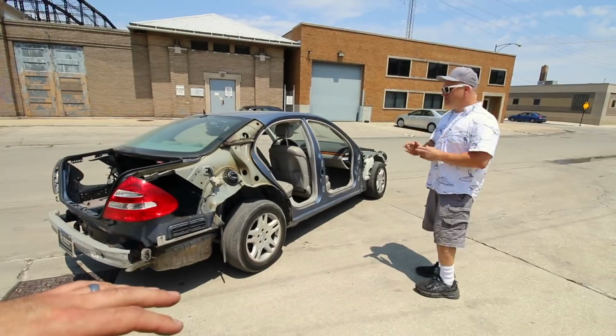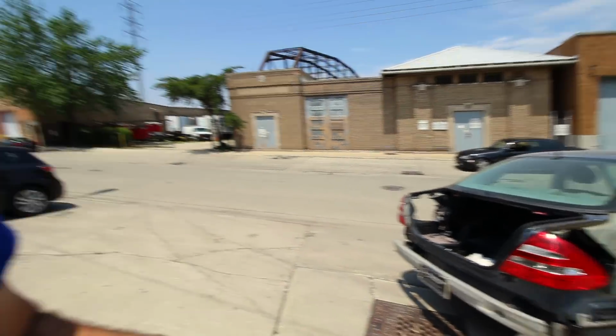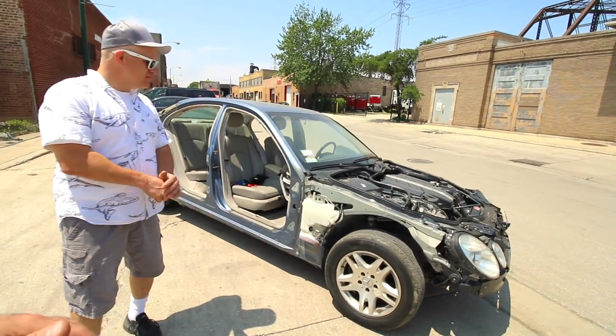We're gonna look up what a factory 2003 E320 weighs, and then we'll weigh it now, and then we'll weigh that car too, but honestly, that thing probably weighs more than the 3,500 pounds that it weighed stock because of all the Bondo, and you guys who have seen the other videos on that car know what I'm talking about.